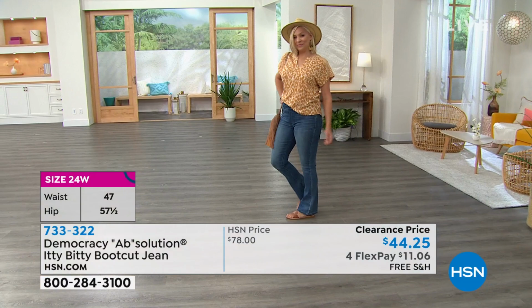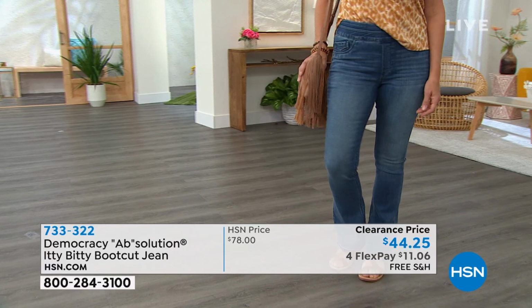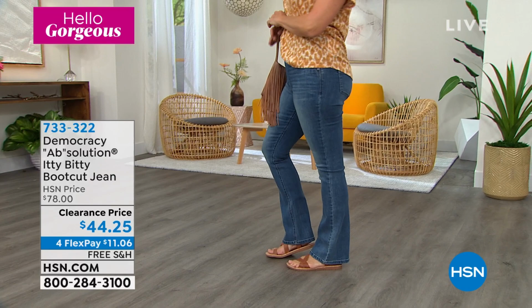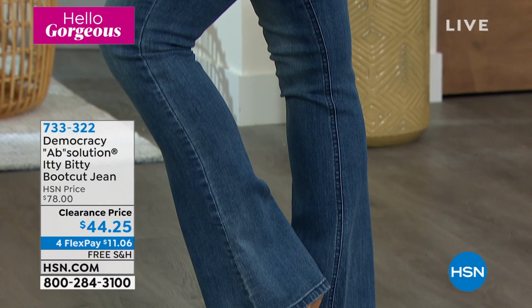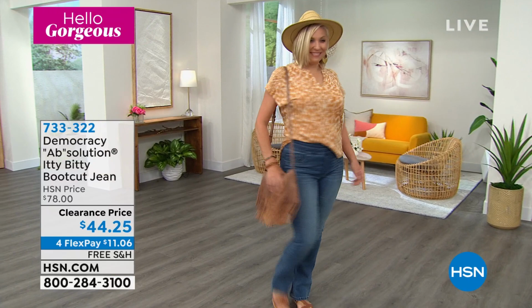What's amazing with Democracy is all you need to identify is how it fits you from your waist to your hips. That's what we call our fit. The fashion comes from the leg shape and the hemline and those different variances. With every single style, we give you a different type of denim fabrication: white, black, all of the fabrics. We have over 30 fabrics on the line. The consistency is that it's going to fit your body.